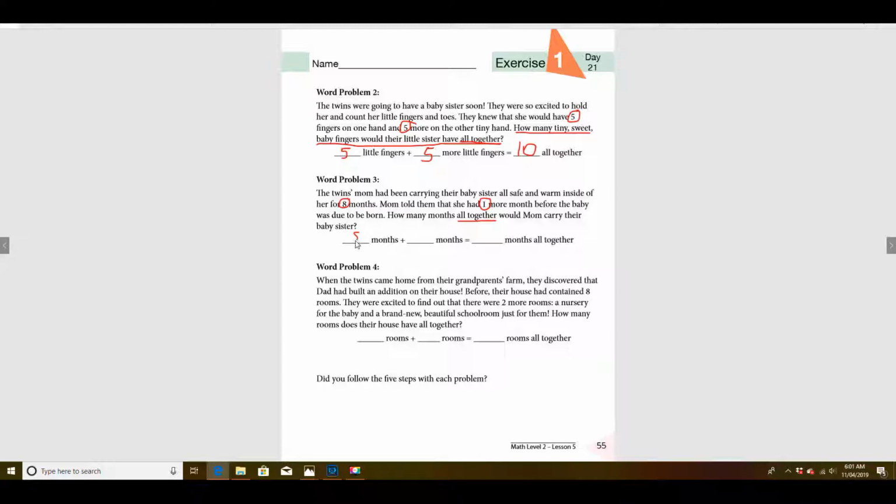8 months plus one more month equals how many months altogether? What does that equal? Did you get 9 months altogether? Very good, very good. Let's do the next word problem. See how we're finding clues?